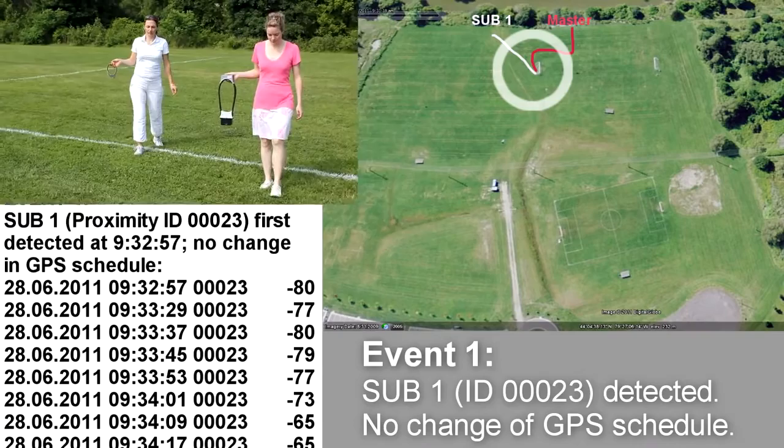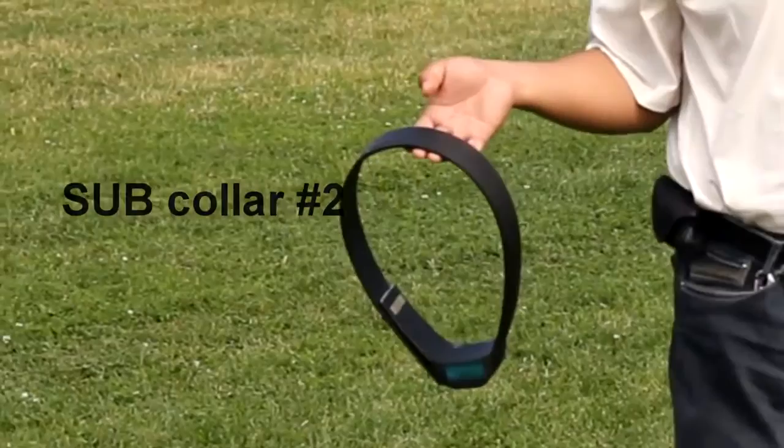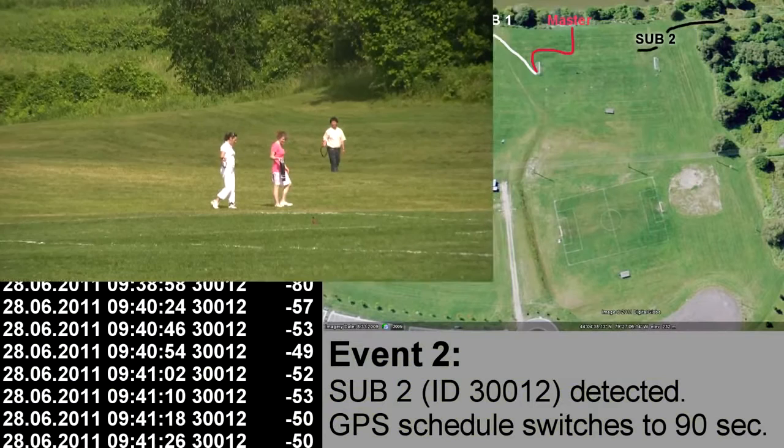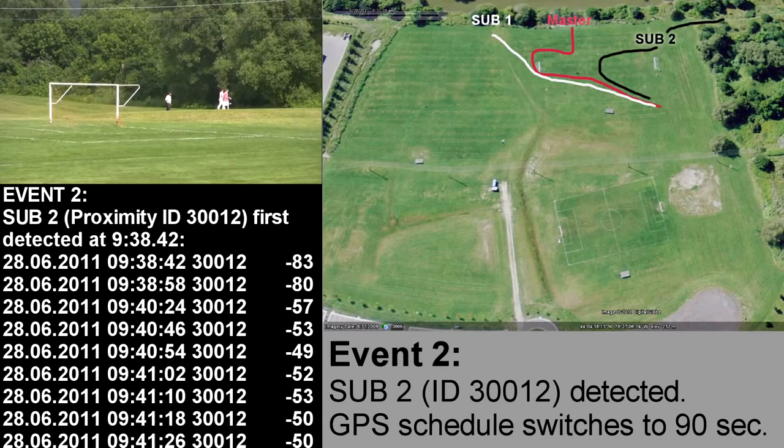The next event will be subcollar 2 coming into proximity of the master. This is different than the first event in that not only will the ID be recorded, but the GPS schedule will also change. In the Google Earth image on the right side of the screen, subcollar 2 is represented by the black line. In this event, the GPS schedule of the master changes from fixed locations every 5 minutes to fixed locations every 90 seconds. This data can be viewed on our website.